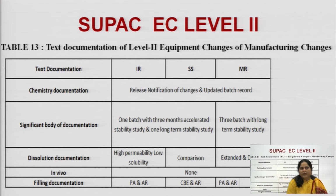And if a significant body of information is available, then for immediate release and semi-solid dosage form, we should perform one batch stability study with 3 months accelerated stability study data and one long term stability study. For modified release, we should perform the long term stability study for 3 batches. For dissolution documentation, for immediate release, it should be according to the permeability and solubility requirement. For semi-solid, there should be a comparative study between the two products, meaning the modified product and the already approved product. And for modified release, it should be according to extended and delayed release requirement of the modified release dosage form.